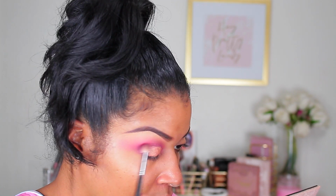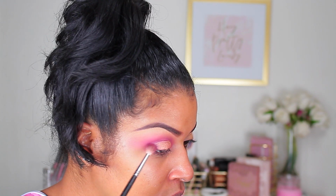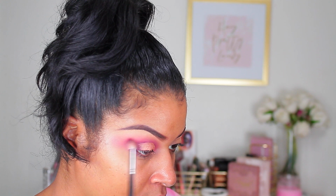So I went ahead and I completed that, and then I'm going to go ahead and grab that same brush that I had Pinker on there with, without applying any more of the shade, and I'm just going to blend those shades out and just make it a little seamless and smoke it out.